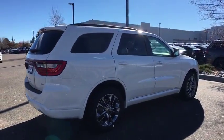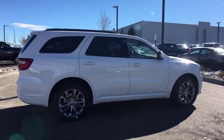spoiler. Wouldn't you look great in this vehicle? Stop in today and see for yourself.